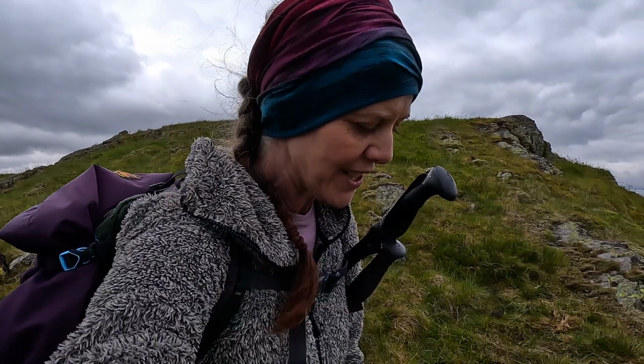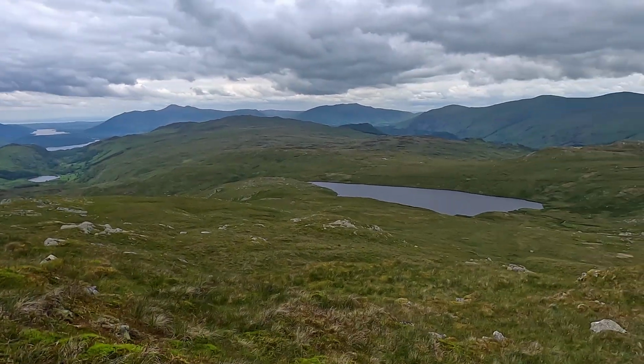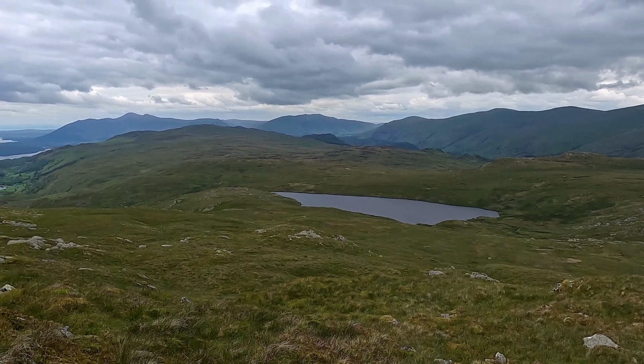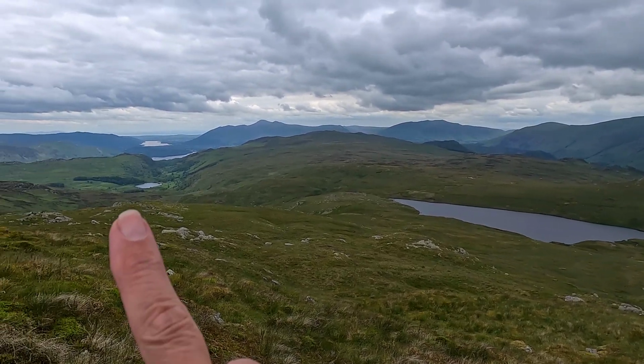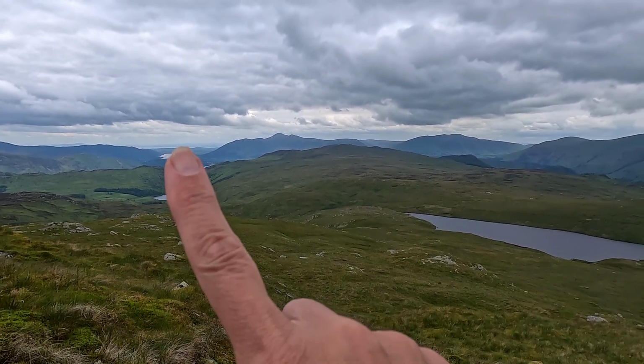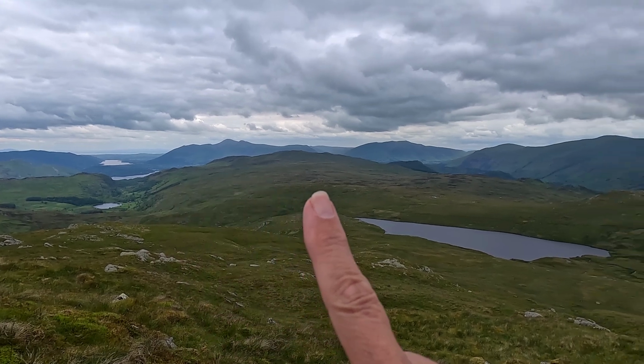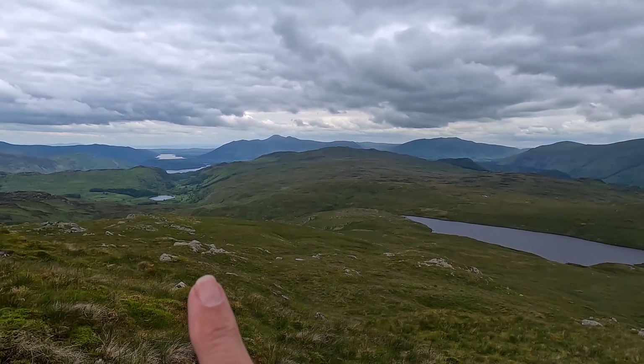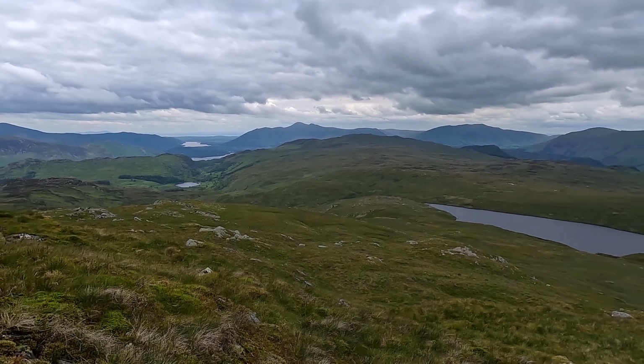So that's Low Saddle behind me. You don't actually have to summit that because it serves no purpose. That's the view behind. That's where we've come. That's Blea Tarn. That is Watendlath there. So you've gone up, traversed all the way around to Blea Tarn and come up this ridge, sort of zigzagged up onto Low Saddle.